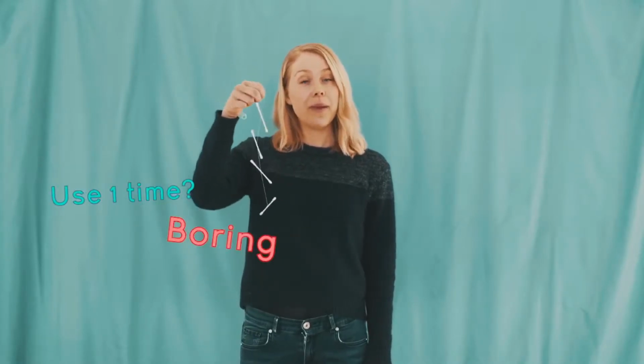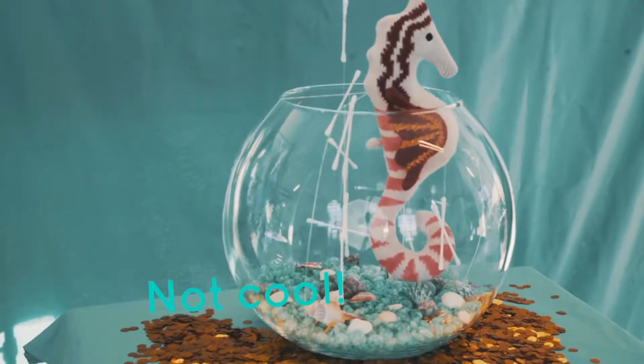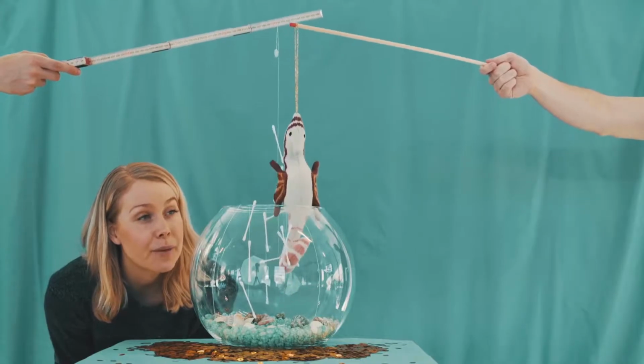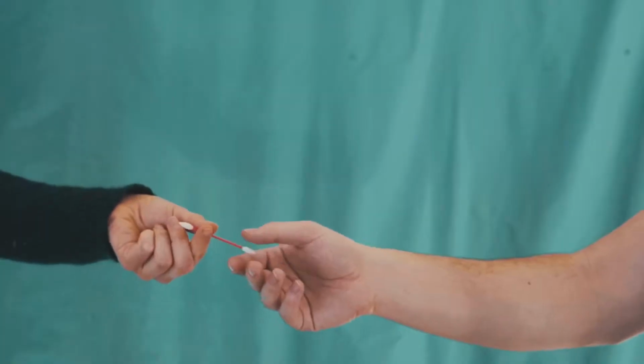Traditional cotton buds and other single-use plastics will be banned in the coming years. These common bathroom objects are often flushed down a toilet and are a serious source of marine pollution. We use 1.5 billion cotton buds every day. It's time to switch to the LastSwab.